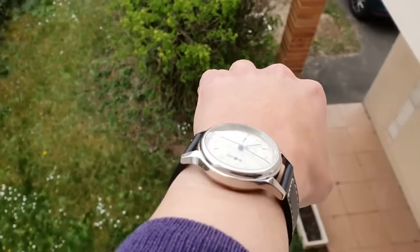Be careful though, it is a bit noisy and it is a bit delicate. There is a pretty high rate of failure of these movements. I have bought 4 during my time, and 1 has failed on me. So do be careful with this one. Maybe you cannot wear it as a daily, and maybe don't ride a bike or play rugby with it.